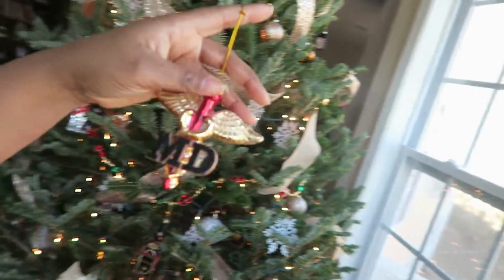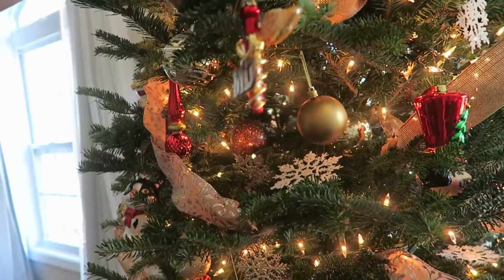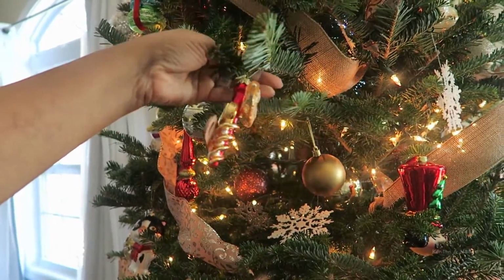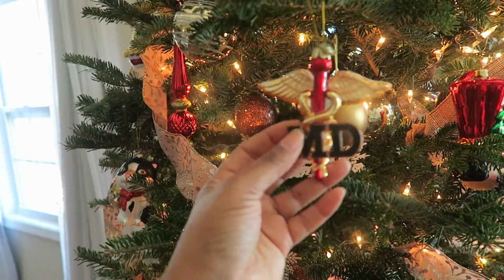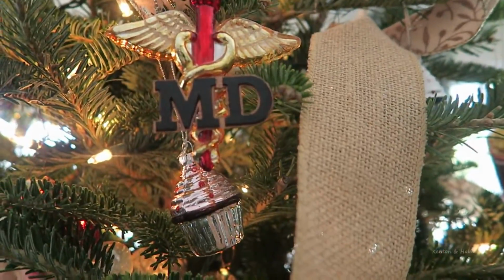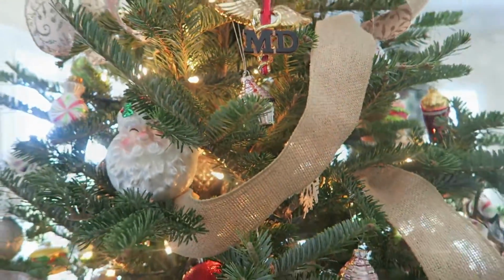I found one ornament that I'd forgotten to put on here. Let's put this on. Ornament there. If I can get it on. Isn't that pretty? I have this usually up in my office upstairs. Actually, I decided to put it near the top of the tree because this is who I am, the doctor who likes sweets and decorating.